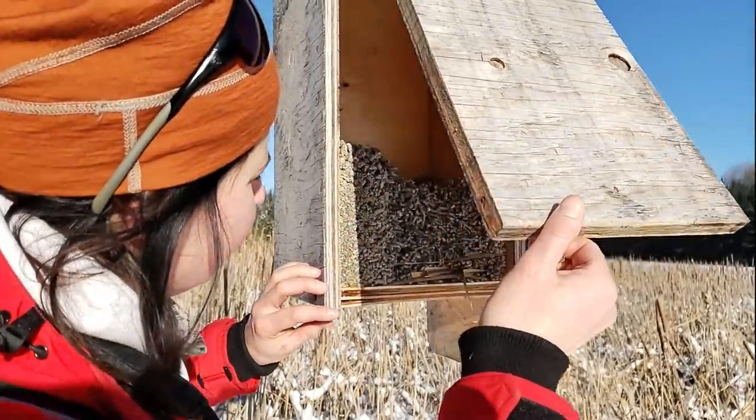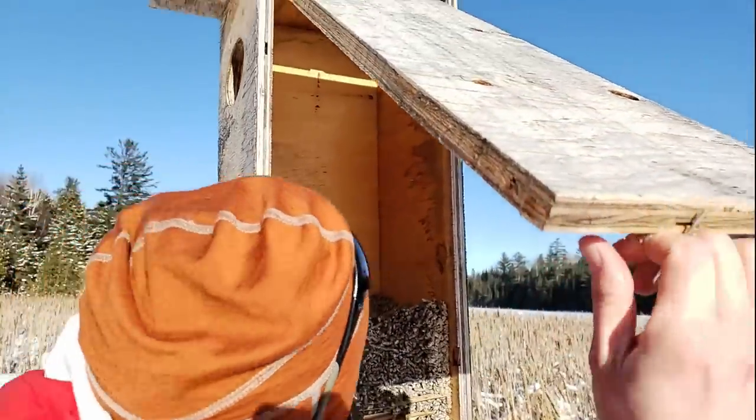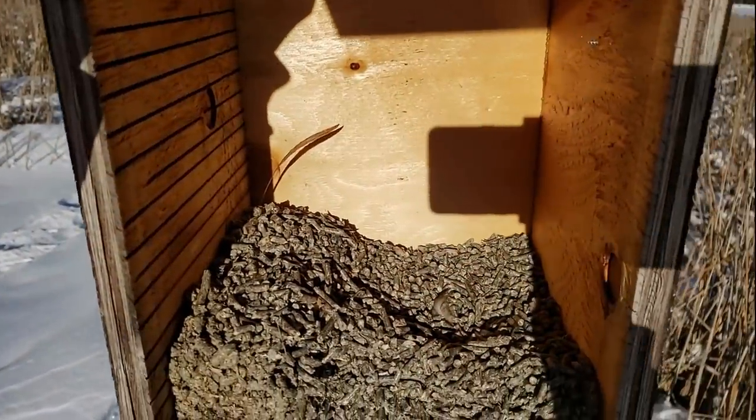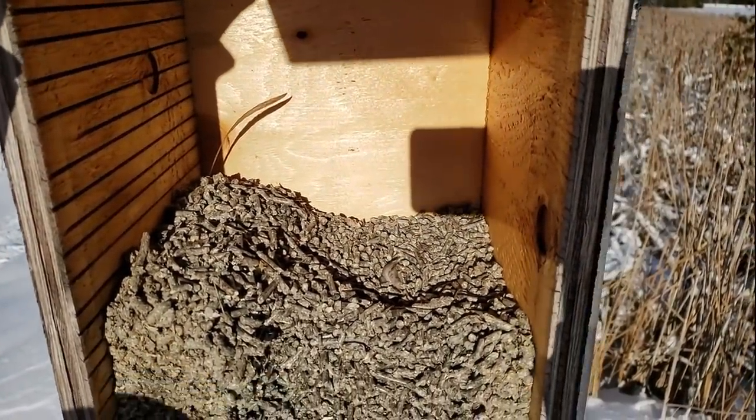Well, we've made it to the back bay. I'm going to head over here and we're going to take a look at the wood duck house that I set up a while back, see if it was used. Oh, there's a feather in here. So something was in there. I don't know if it spent time in there.